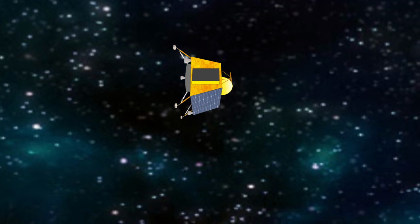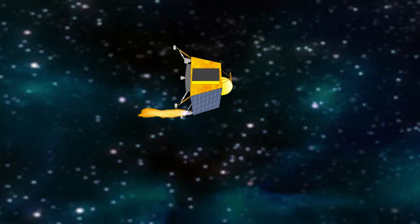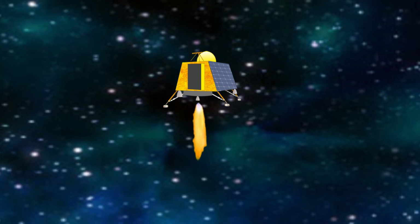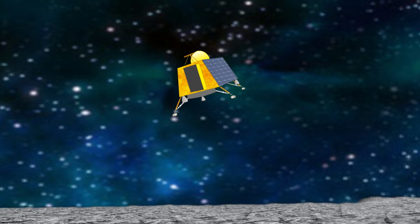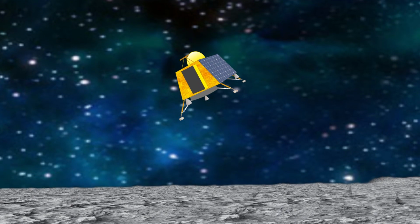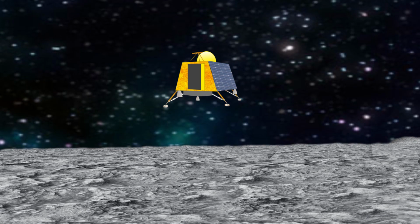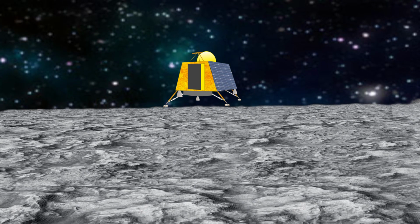It has some rocket engines to adjust its position in the final approach. When to fire, which one to fire, all these decisions are taken by the lander by judging the situation with the help of different cameras and sensors. There is no ground control over this. And finally, by maintaining all parameters accurately, it landed on the surface of the moon on 23rd August at 4 minutes past 6 p.m.